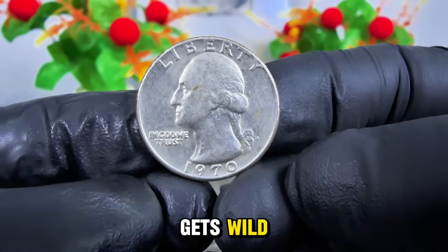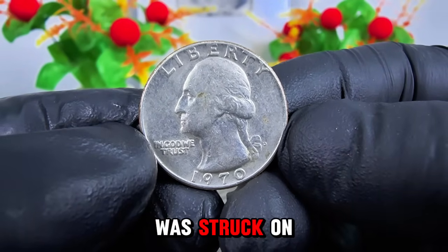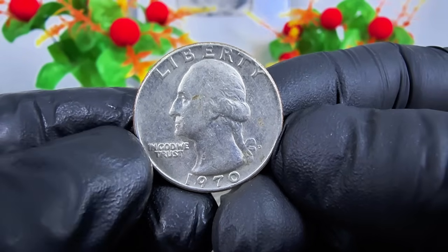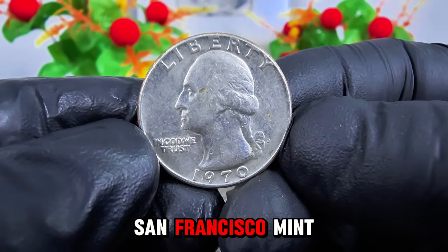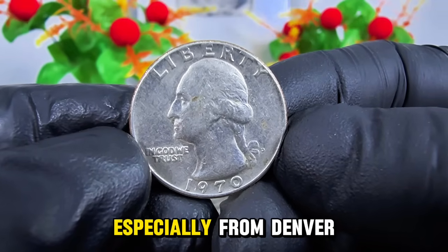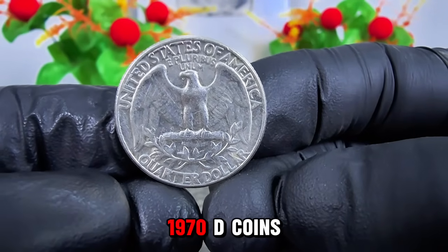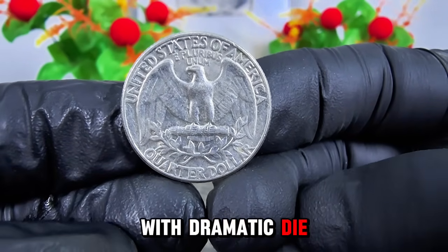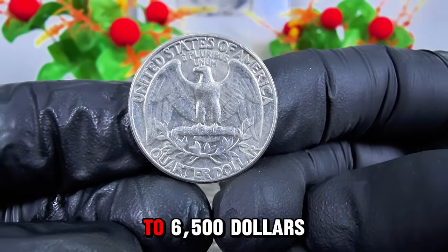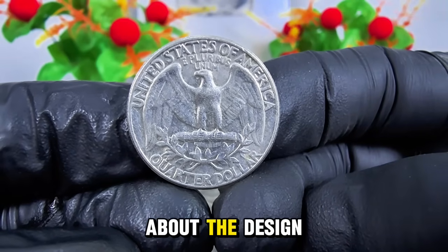Here's where it gets wild. One extremely rare specimen of a 1970S, not D, was struck on a silver Canadian quarter, and it sold for over $35,000. While that specific case involved the San Francisco Mint, it sparked a renewed obsession with inspecting every 1970 quarter, especially from Denver, for any signs of weirdness. And guess what? 1970D coins have been found with dramatic die breaks, die chips, and off-center strikes, some worth $1,200 to $6,500, depending on severity.